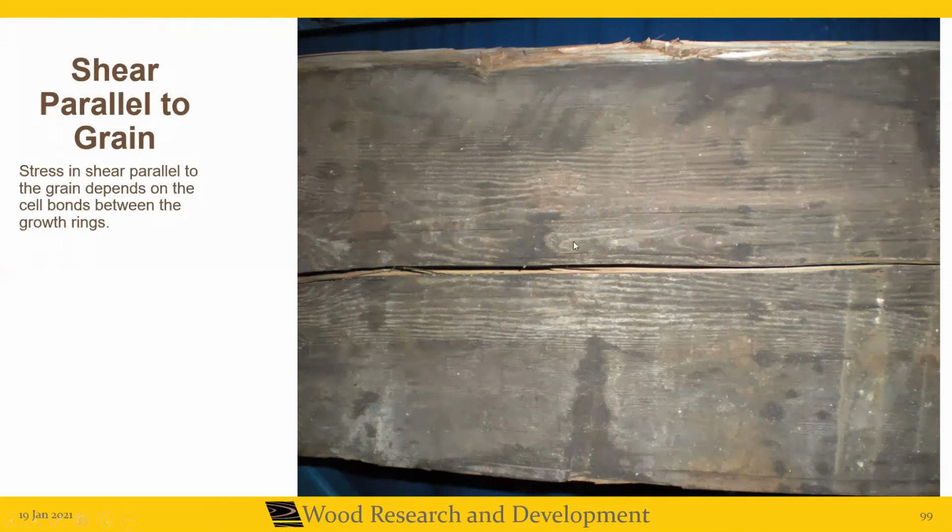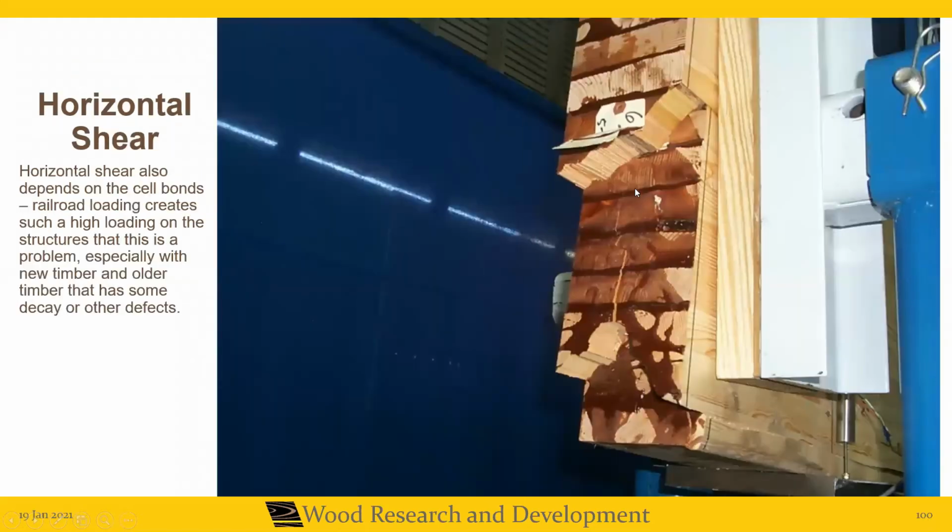Well, you'll see here something very important. If you're out inspecting bridges or you're designing bridges and you see this, note one thing, there's an attachment. Shear is different from shrinkage. This is shear.